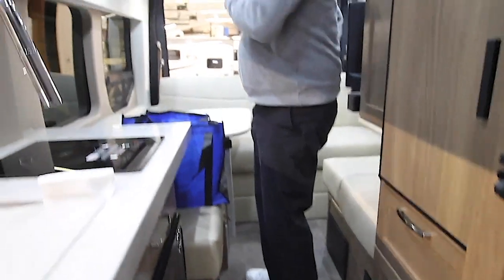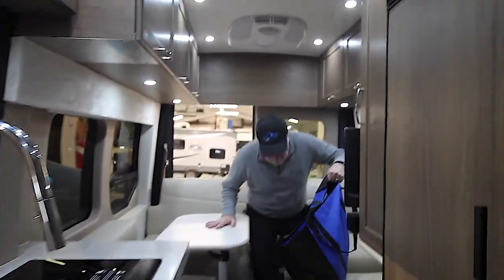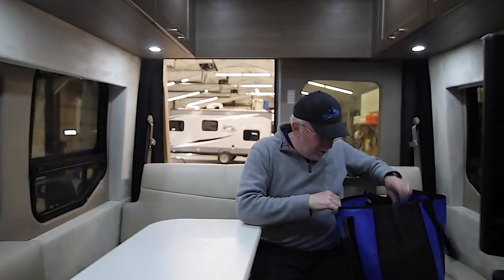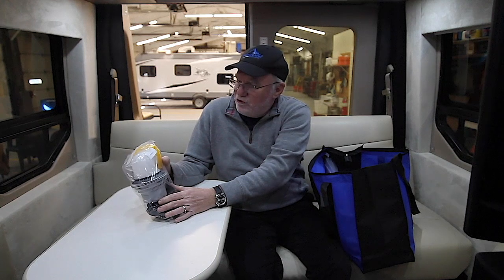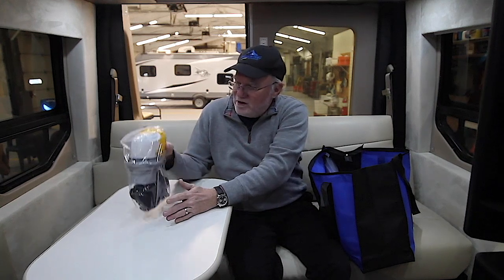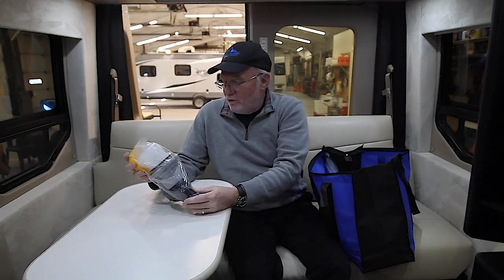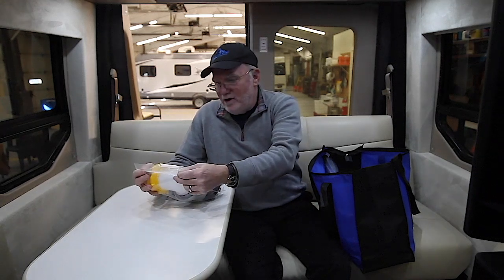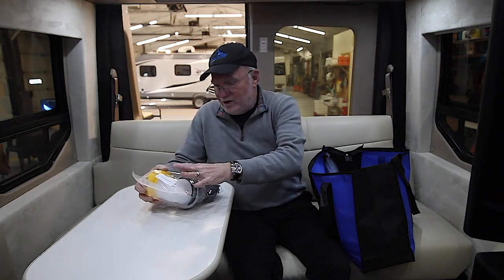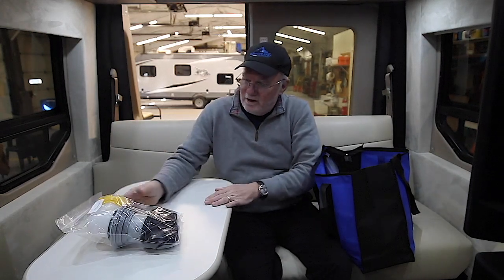I wanted to take a few minutes and go over this blue bag that you get. There's a lot of goodies in here. This is a right angle connector for your sewer hose. A lot of times in a dump station, this will come in handy. They give you some extra caps here for your sewer hose connections. You probably want to get a little Tupperware container or maybe a real heavy duty Ziploc bag to keep this in. Obviously you know what it's for, so you want to rinse it out good and keep it sealed up.